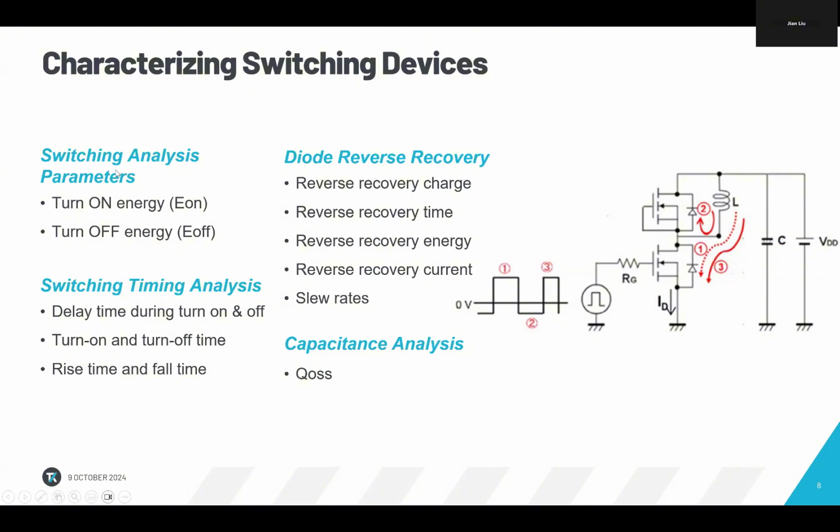So here we need to measure switching parameters like turn on and turn off energies. And we also have to care about the switching time analysis, and measure the output capacitance of the switching components. And when we're talking about the diode reverse recovery, we need to measure a bunch of values like the recovery charge, recovery energy, time and current, and also slew rate. To do this kind of switching testing, normally we use the double pulse test method, which we might mention later in a bit more detail.